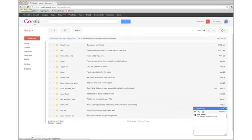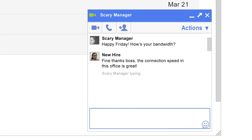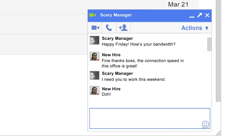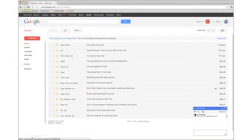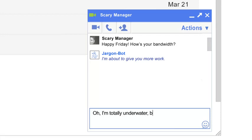Every day, in more ways than any one of us could count, our work lives are filled with a terrible menace, jargon. Yes, jargon, those confusing terms that either make no sense or worse, hide a deeper meaning. But now you have an ally in navigating situations just like these. Jargon-Bot, an automated feature in Google Apps that translates common corporate terminology into plain English language alternatives.